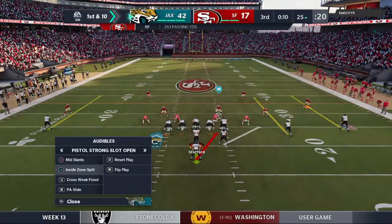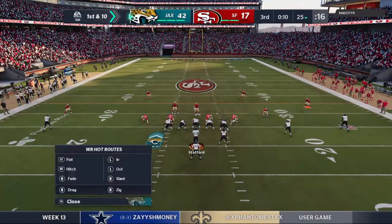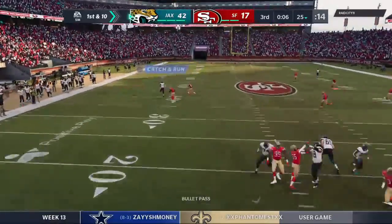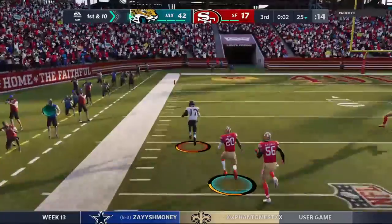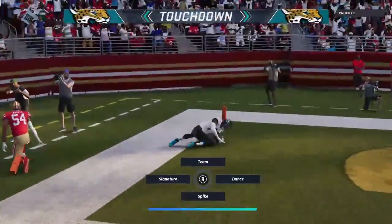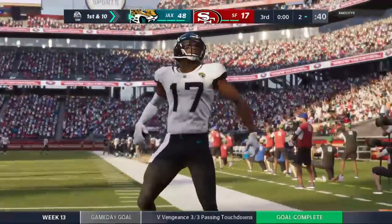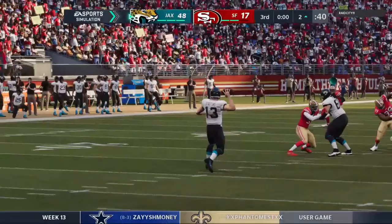56 is the mic. Man, that's trash. That's trash. He's checking. 11, middle. On 1st down, it's Stafford. That one complete. He finds Shark, and he will get this into the end zone for a Jaguar touchdown. DJ Chark, 75 yards. And the Jaguars are pouring it on.